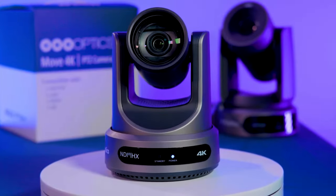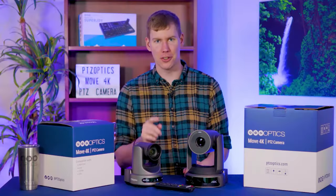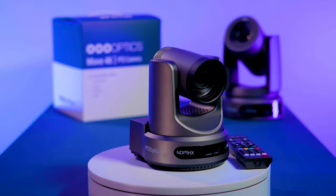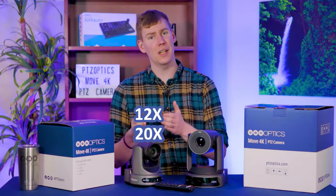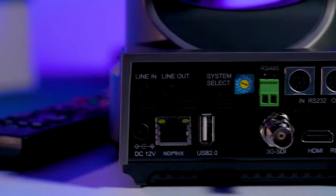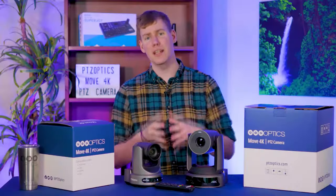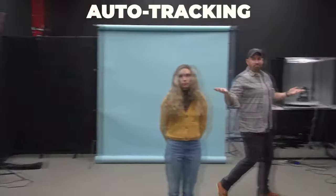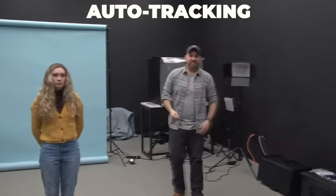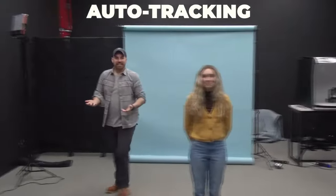Introducing the PTZ Optics Move 4K, the 4K PTZ camera for under $2K. The Move 4K is a 4K PTZ camera that comes in 12X, 20X, and 30X models. Every Move 4K has the same ports on the back of the unit and something that we like to call total connectivity. The Move 4K has auto-tracking capabilities built directly into the camera. No software needed. Now available at videoguys.com.